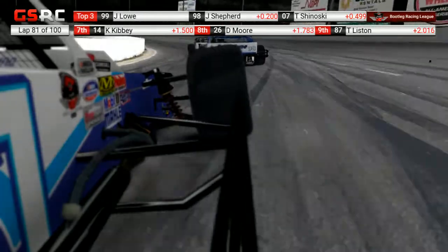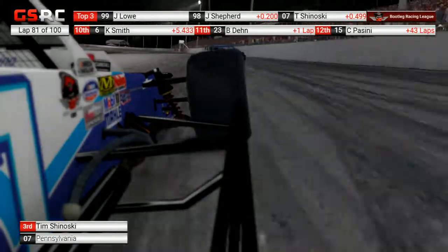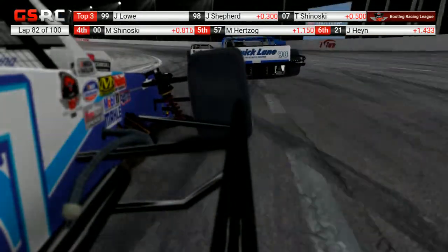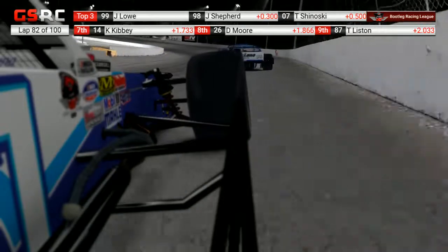It is James Lowe, your leader. He's been in control of this for quite some time. Done a great job of holding off the great J.R. Shepherd. Can he do it for just a few more laps? 19 to go. James Lowe running the race that he needed tonight. J.R. Shepherd, though, it's not done yet. He's going to try to go.